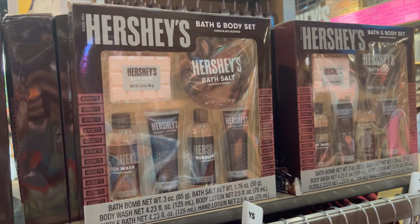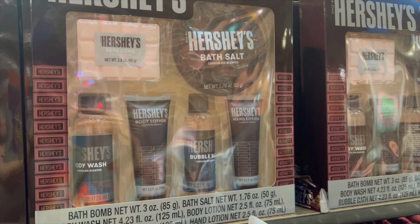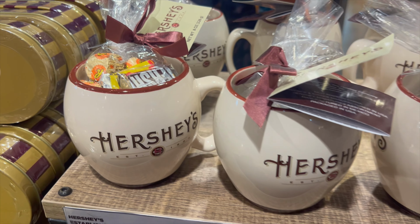I'm always so intrigued by these Bath & Body sets. It's like, yeah, I want to smell like chocolate all day. I need to smell like chocolate every day. Yeah. It would be so good. It smells so good. Irresistible.